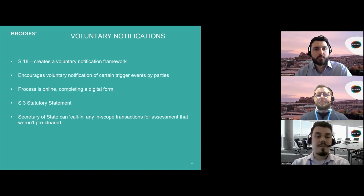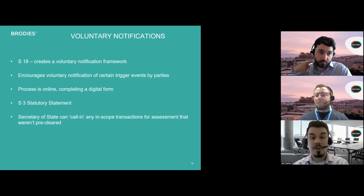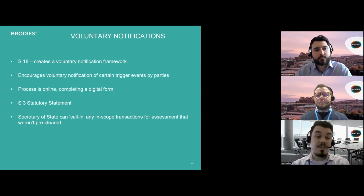A trigger event that falls within the voluntary notification regime can be implemented without first obtaining clearance. However, the Secretary of State does reserve the power to call in a non-notified trigger event for review. They have the discretion to do this within 6 months of becoming aware of the relevant trigger, provided the call-in takes place within 5 years of the acquisition occurring.